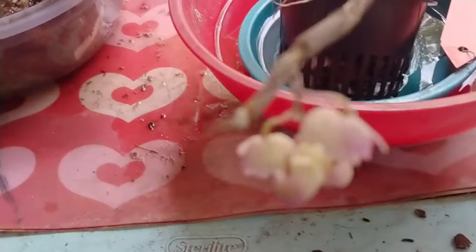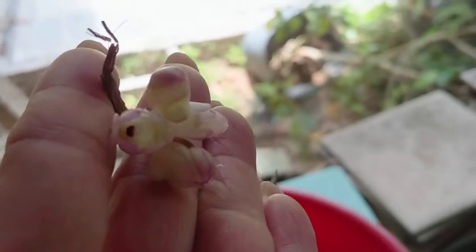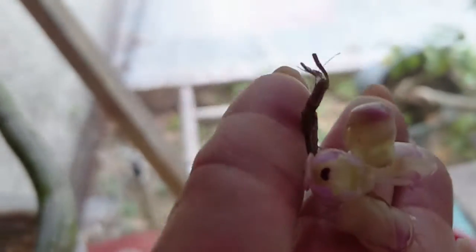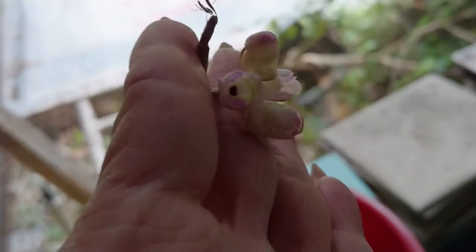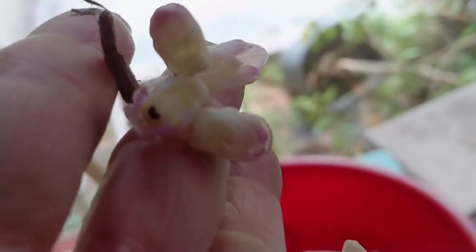Okay, this one's hydrating. I just got it in today. I'm going to try to lift it up. Oh, yeah, great. It's a Dendrobium linguatum. And hopefully we'll be able to see it on the 15th.